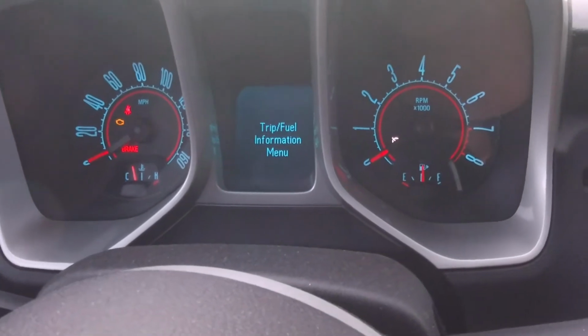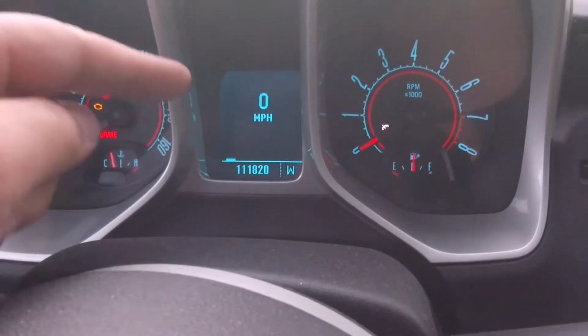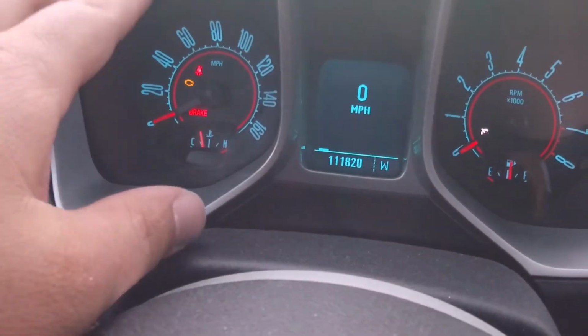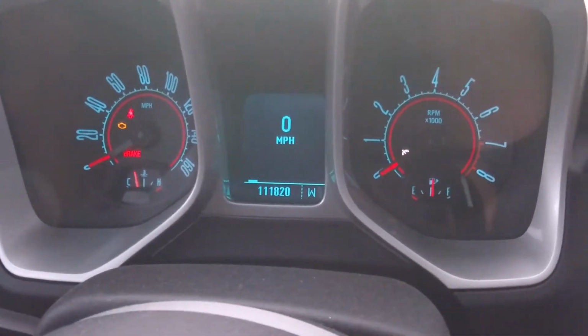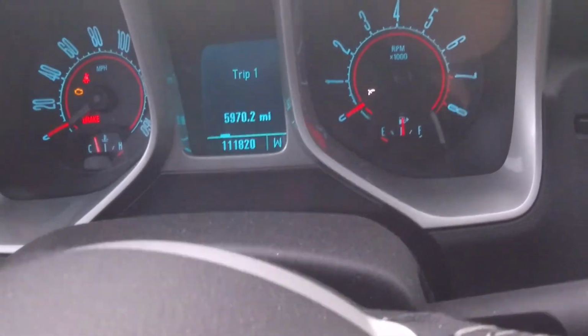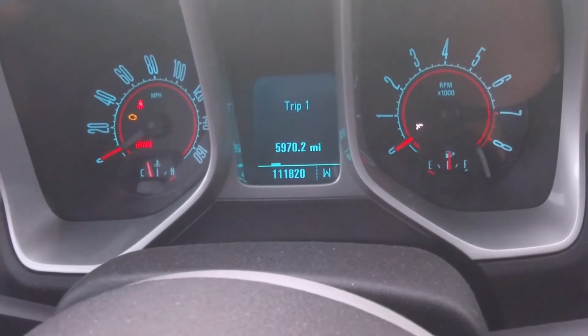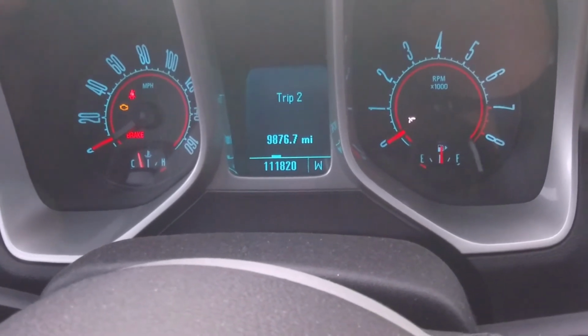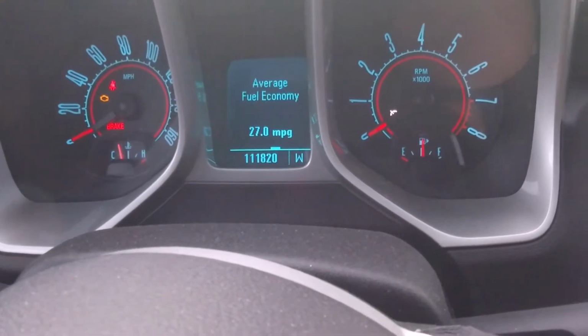You go menu again, trip fuel information, digital speedometer. I really like using this on this car because the speedometer, for whatever reason, is kind of compact, so I don't really like looking at that. I like the digital readout. Go through there, you got your trip meter. As you can see, I have not reset that in 6,000 miles. Trip 2, ooh, 10,000 miles on that one. Look at that. Fuel range, average fuel economy.